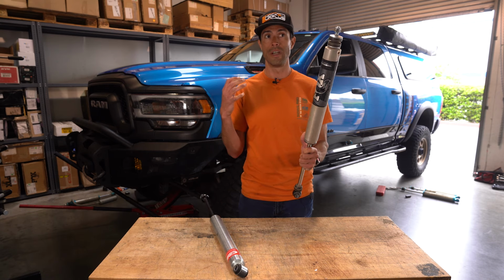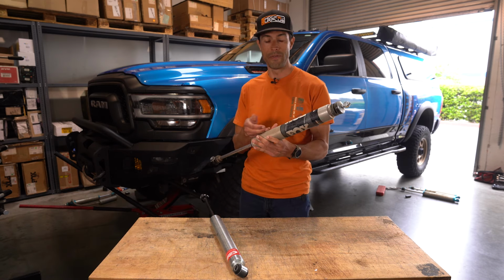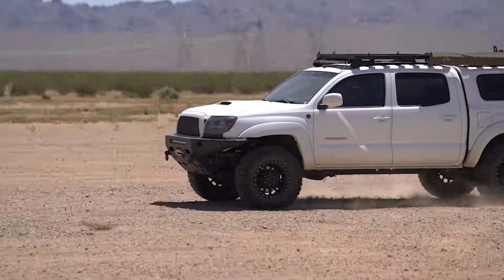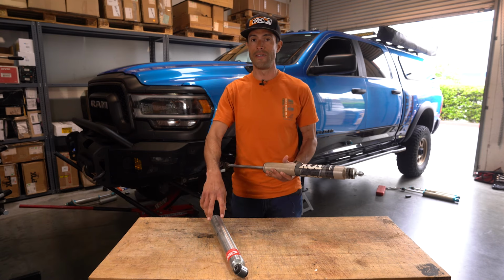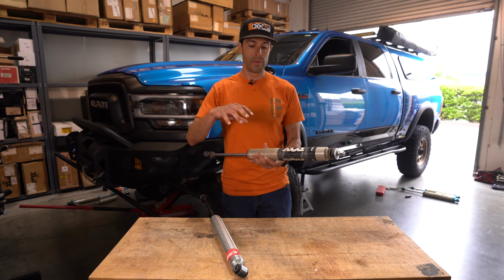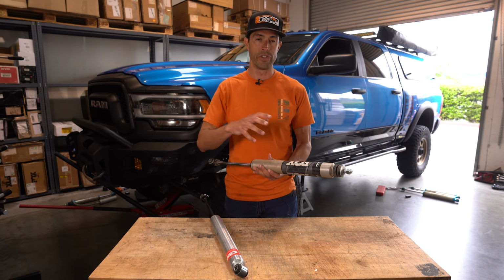Now, a lot of you guys are familiar with Fox. A lot of you guys have experience with Fox. We have a lot of experience here as well. We've ran numerous versions of Fox on our own trucks, Tacomas, Tundras, Broncos. We got a lot of vehicles that have ran Fox, and we also have a number of vehicles that have ran Eibach. We're here today to talk about Eibach just being one of our newer recommendations as an alternative.